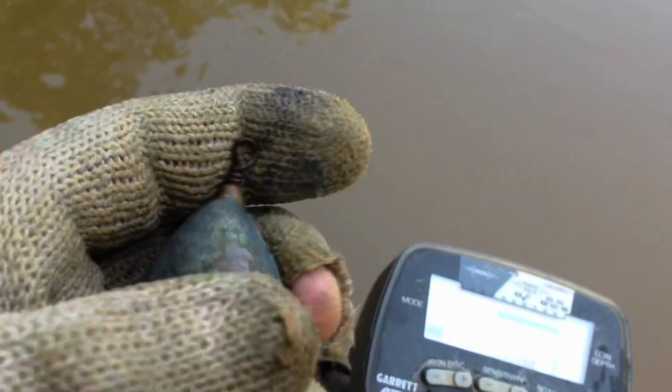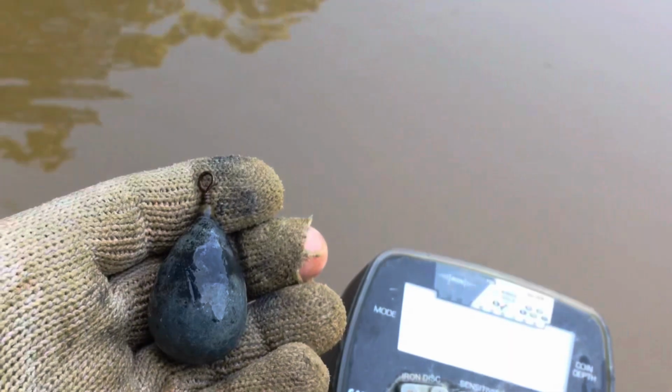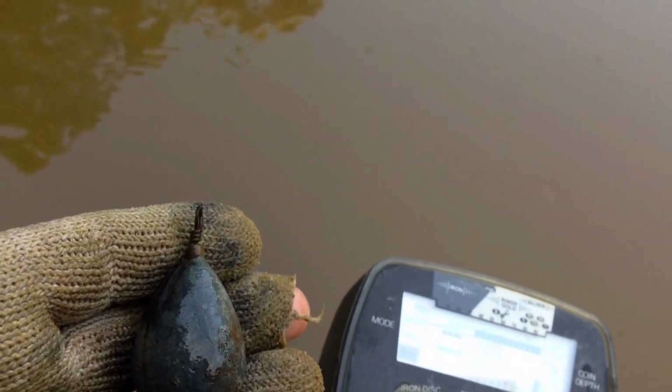Holy cow. Look at the size of that sinker, guys. That is a humongous sinker. That is crazy. I've never found one like that before. All right, everybody. I think we might be wrapping up here soon, so we'll see you on the wrap-up.